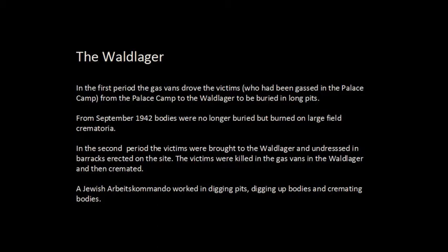Stationary, the van doesn't move, they're gassed there. Only when the gassing is finished would the gas van drive with the dead victims in the back of the van the 4 kilometers to the Waldlager. In the Waldlager, they dug initially long pits where they dumped the bodies. And this work was done by the Jewish Arbeitskommando.